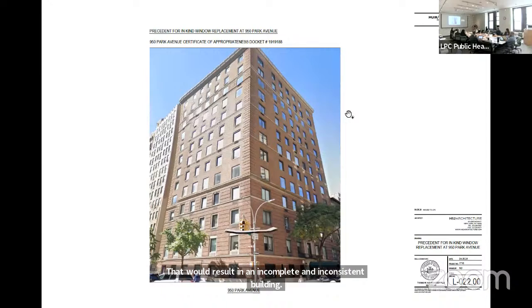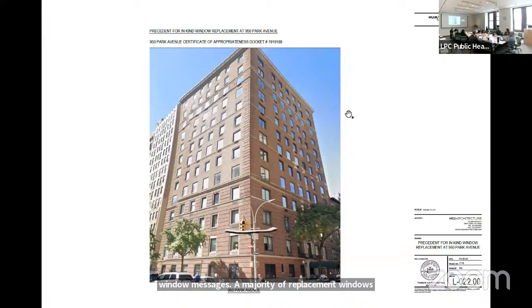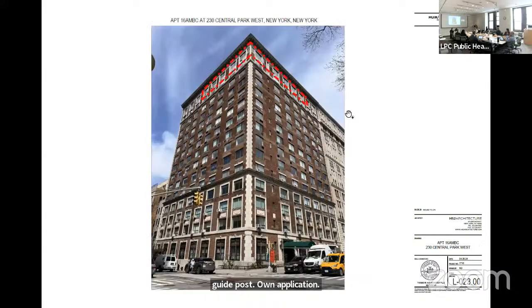We believe this precedent application contains similar conditions to our application: little, if any, original window vestiges, a majority of replacement windows older than 30 years, no master plan in place. We hope that the outcome of 950 Park can serve as a guidepost for our own application. In summary, very quickly, let me just give a few points to support our application. In the late 1970s, all the original windows at the primary facades were replaced prior to the designation of the historic district. No vestiges of the original windows remained at the time of designation or now.